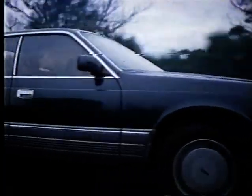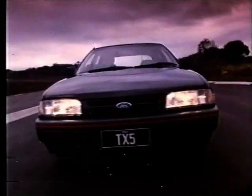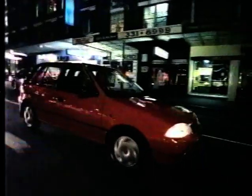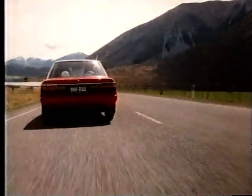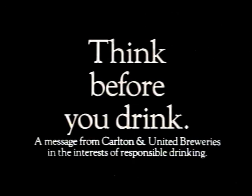At Carlton and United, we normally like to show you how to enjoy our products in our commercials. But we realize there are times when you'd rather enjoy someone else's. Like the pleasure of driving today's modern cars. All we ask is that you realize that drinking and driving can be a dangerous combination. Please think before you drink.